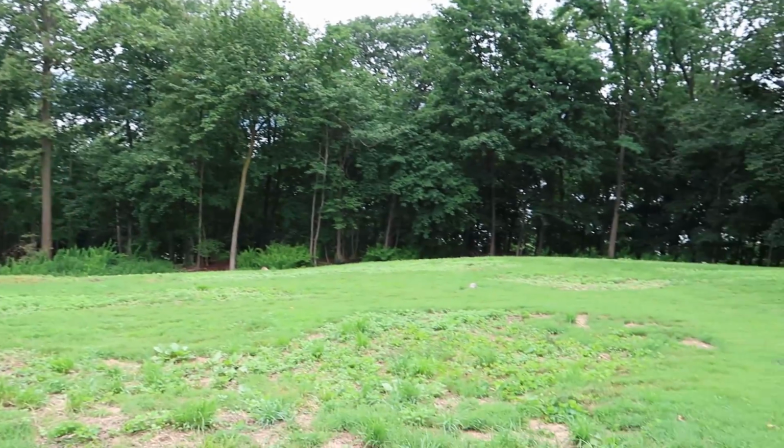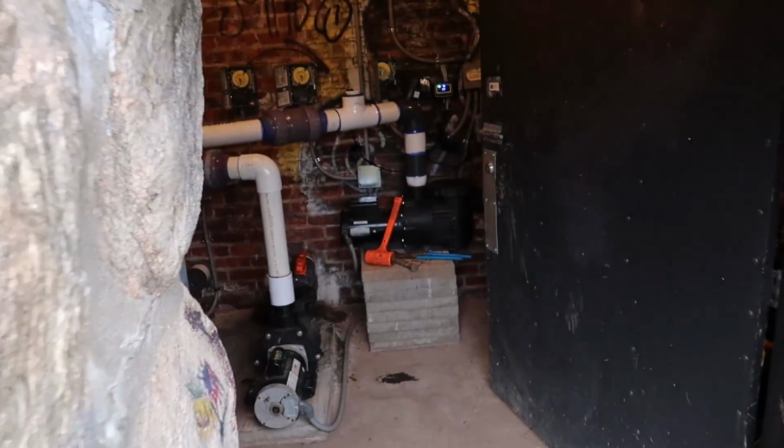You like that, Blake? Oh, tens of thousands of daffodil meadow. In the spring, yeah. Really cool. Let's check this beast out.